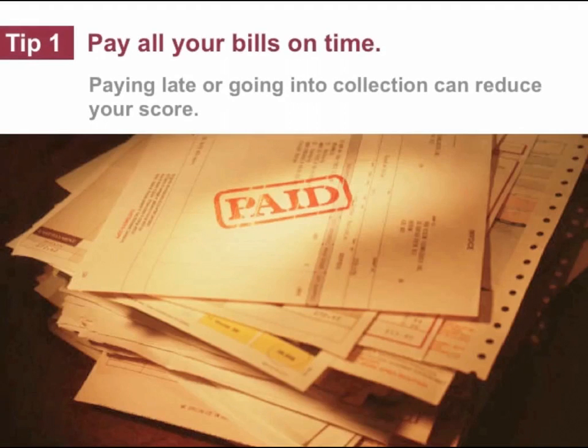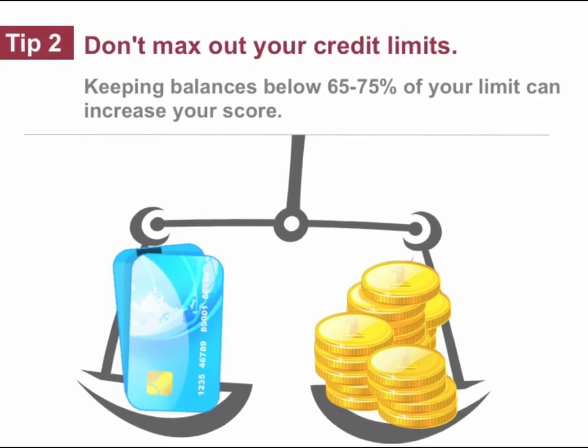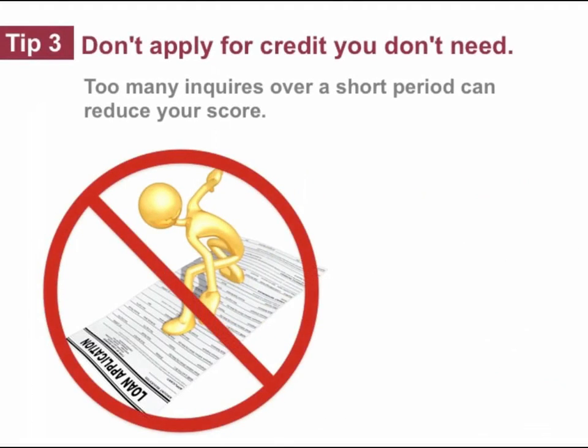Tip number 1, pay all your bills on time. Paying late or going into collection can reduce your score. Tip number 2, don't max out your credit limits. Keeping balances below 65 to 75% of your limit can increase your score. Tip number 3, don't apply for credit you don't need. Too many inquiries over a short period of time can reduce your score.